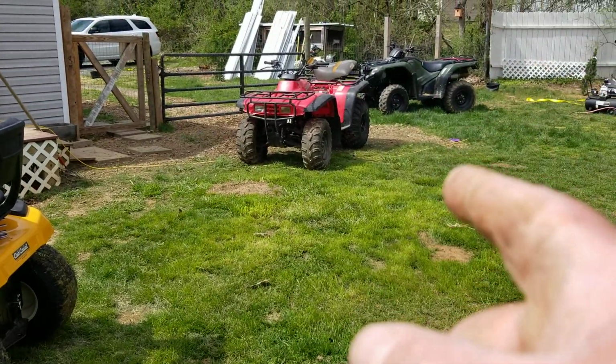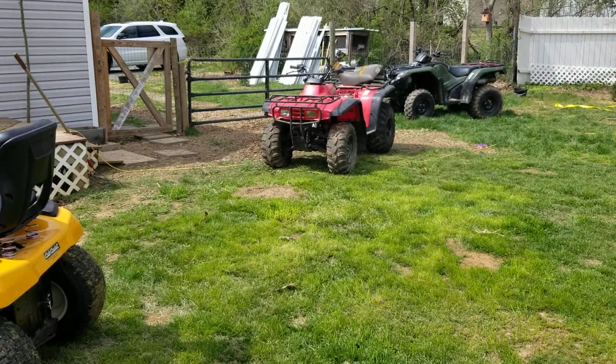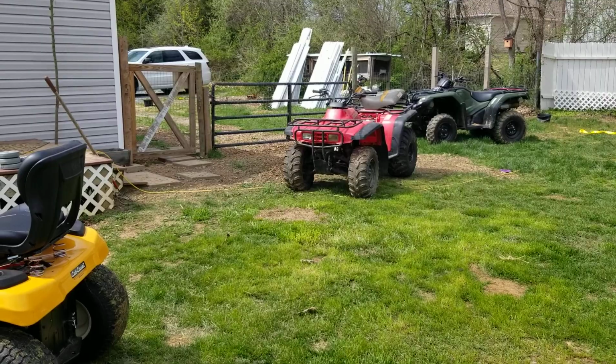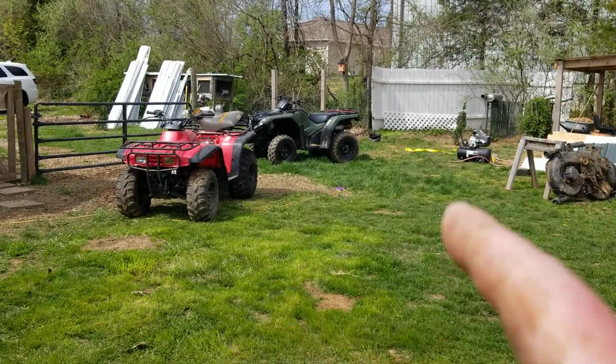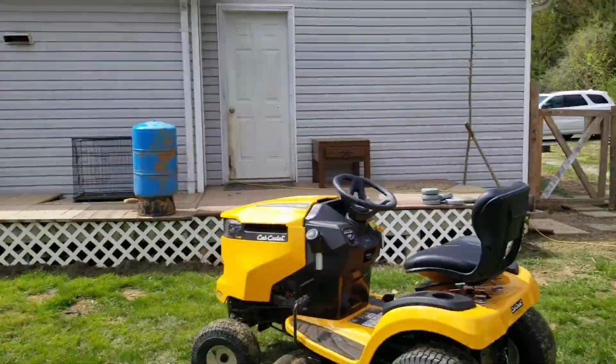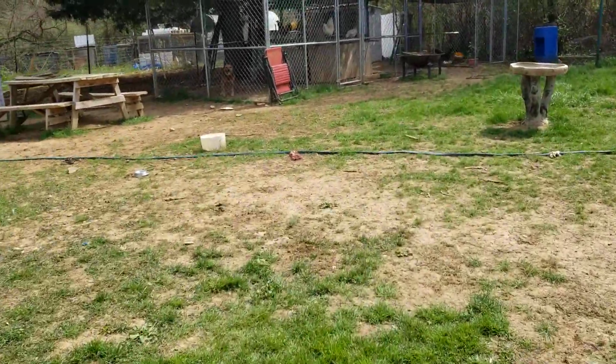Got a new battery for that, the red one. My 4-Trax 300 came from my buddy Chuck out of North Carolina, and my 420's right there. Show you something.